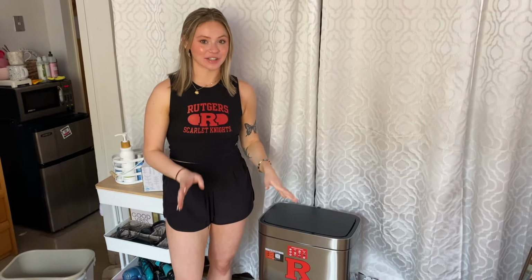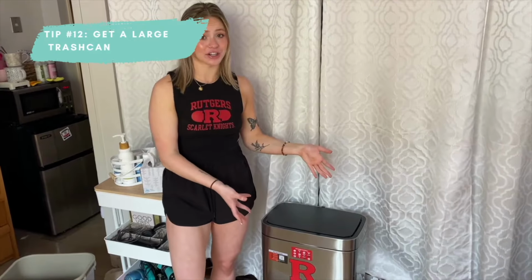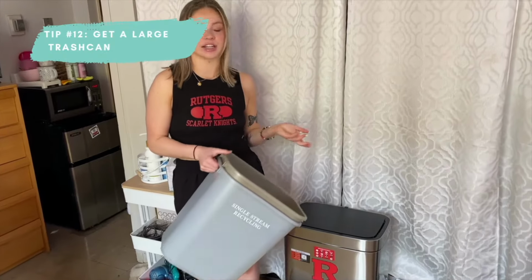If there's anything we could urge you to buy, it would probably be the big trash can. You just end up producing a lot more trash than you think you're going to. They give us two of these when you move in. We ended up piling them on top of each other and using it for recycling.